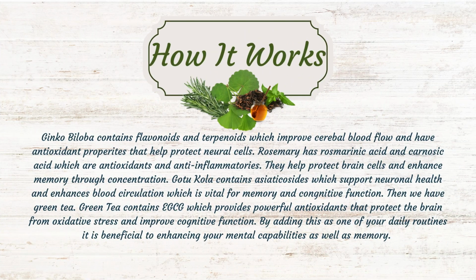And how does it all work? Ginkgo biloba contains flavonoids and terpenoids, which improve cerebral blood flow and have antioxidant properties that help protect neural cells, while rosemary has rosmarinic acid and carnosic acid, which are antioxidants and anti-inflammatories. They help protect brain cells and enhance memory through concentration.